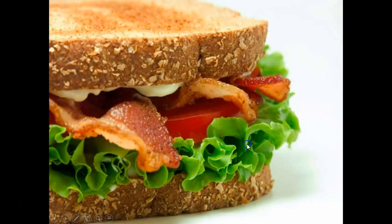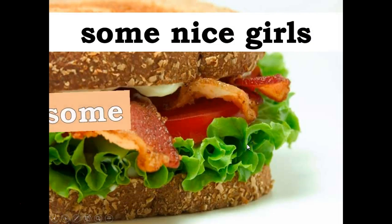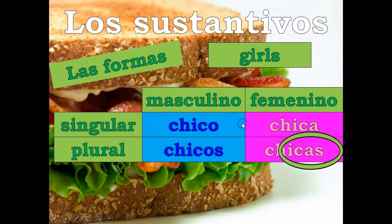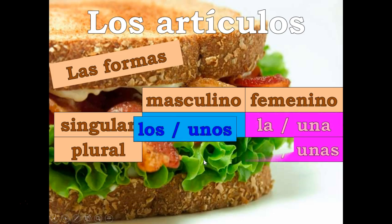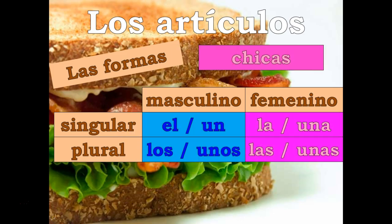Notice that everything matches. Same thing if we had a different phrase like some nice girls. We have to rearrange the phrase and say some girls nice and make sure that our meat, the most important part, is in the middle. Obviously, you guys know how to say girls in Spanish. That part is pretty obvious. Once we find chicas, though, we need to make sure that our some and our nice match it. So if we take a look at all of our articles, there's only one way to say some that matches chicas, and that is going to be unas.